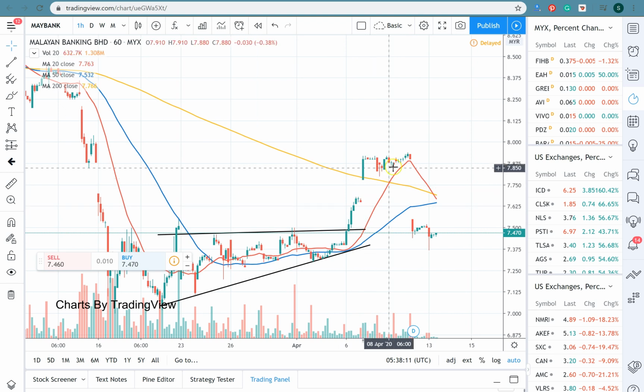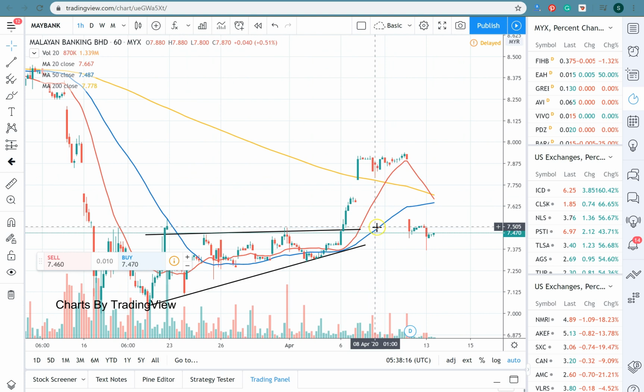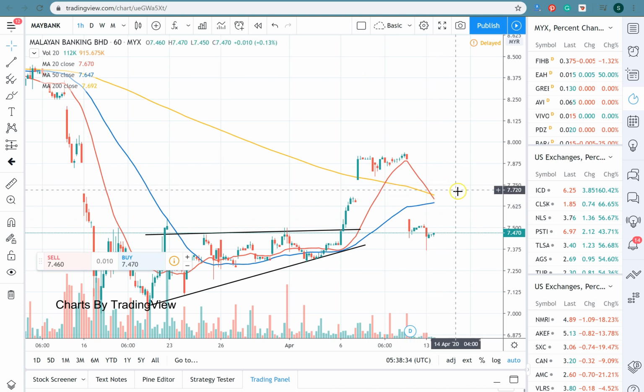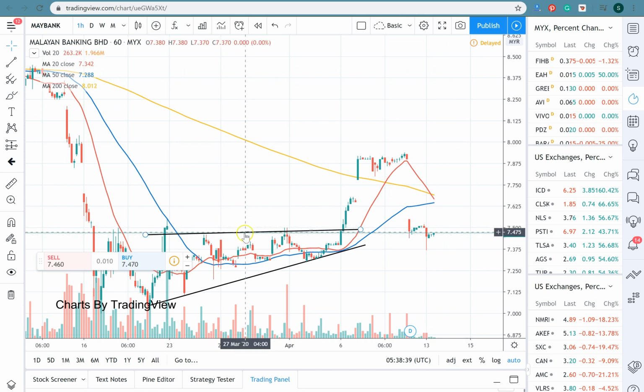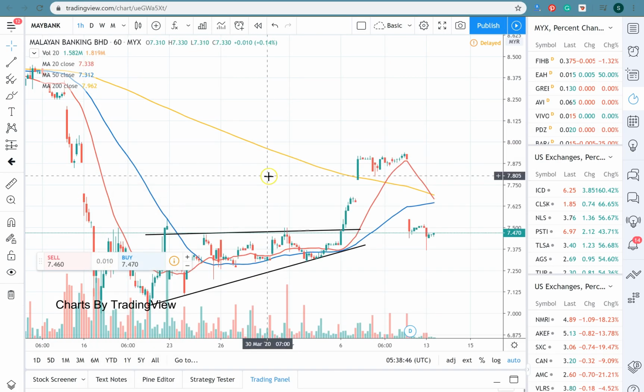But if you have the correct chart, the top of the ascending triangle will be the support area, and as long as Maybank stays above this area, then I think it has already bottomed out. No matter what it does, even if it trades sideways, it will eventually go up, provided it stays above the top of this triangle. Next, let's take a look at CIMB.